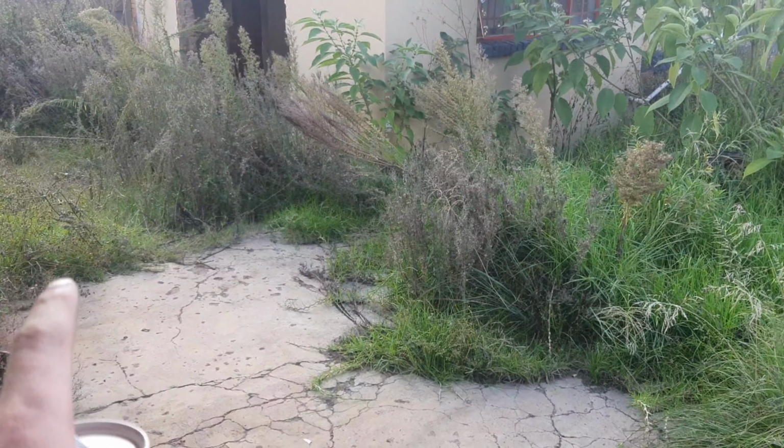Nice big space. So we're probably going to remove this pole here, as well as that side. As you can see, there's another pole there. We'll probably remove that as well, just for more space. There's a lot of sand here.